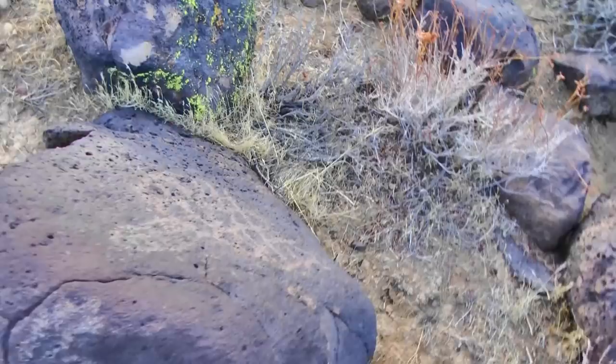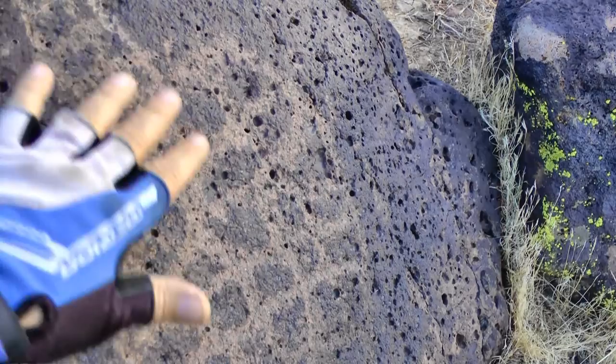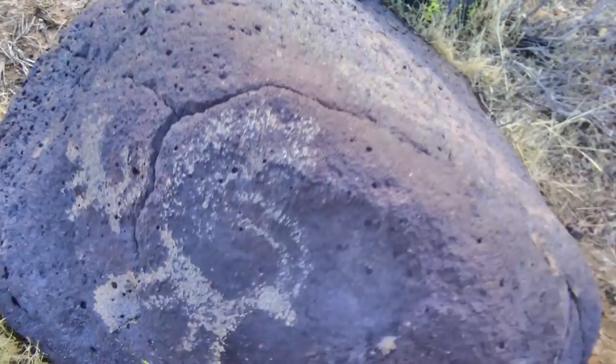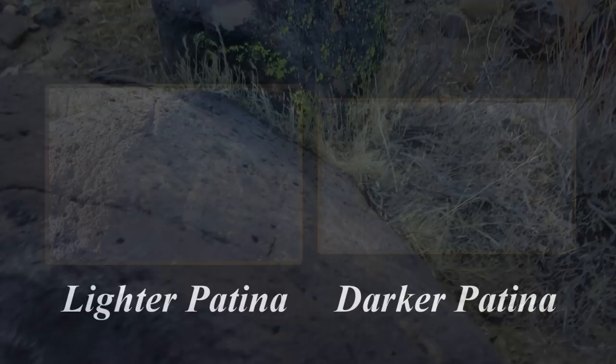But if you take a look at this petroglyph right over here, this symbol actually does have a different color. So this one is returning to its patina. The patina is brown, okay? So this is very aged, compared to this one over here, see? This one is a little lighter. So my estimation is this here is, let's call it a newer petroglyph. It still could be hundreds, if not thousands of years old. But this one right here, in my opinion, is definitely much older than the bighorn sheep.